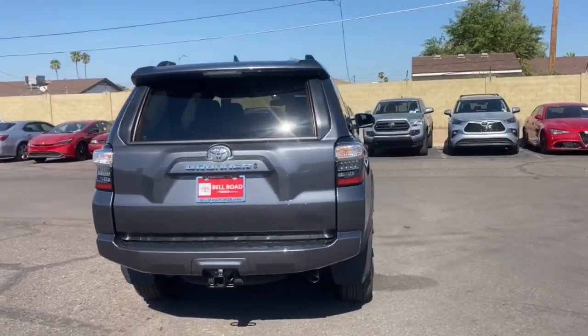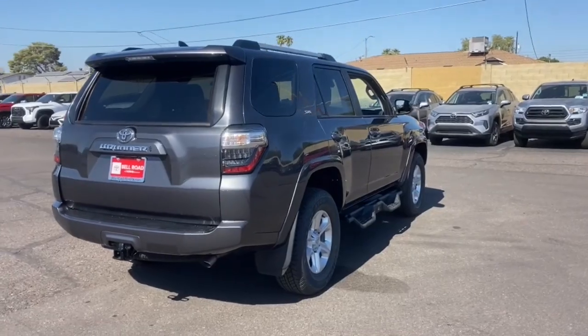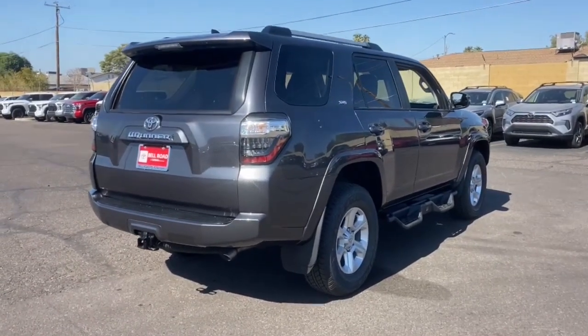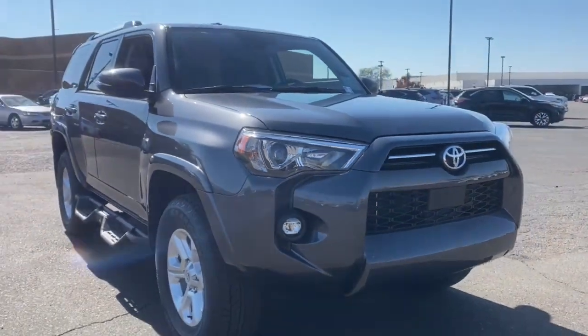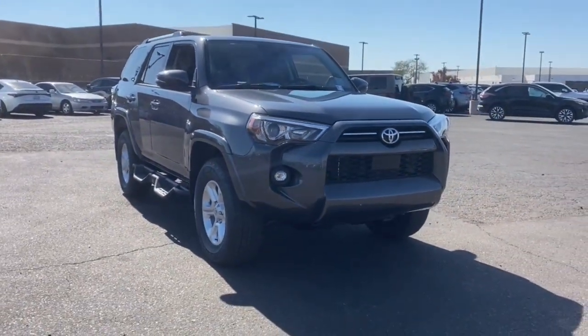These are just some of the great options this vehicle comes with: pre-collision system, lane departure warning, navigation system, keyless entry, V6 cylinder engine, premium sound system, adaptive cruise control, keyless start, backup camera, satellite radio.